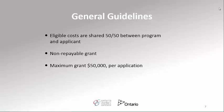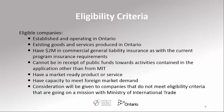So, general guidelines: eligible cost share is a 50-50 program. So it's spend $1 to get $1. This is a non-repayable grant, so you don't have to pay us back, which is always enticing to companies. And the maximum grant per application, and again, this has just recently been increased, is now $50,000. Previously it was $30,000.